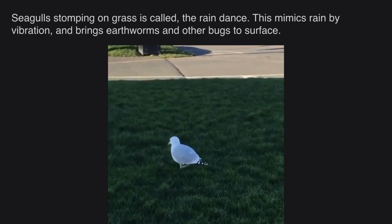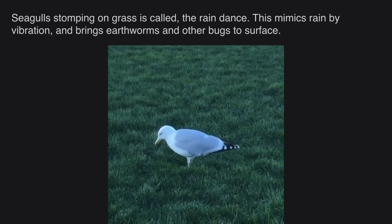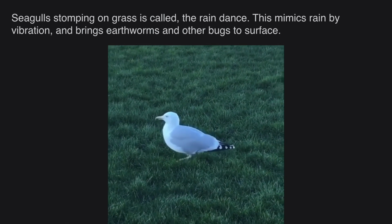Seagulls stomping on grass is called the rain dance. This mimics rain by vibration, and brings earthworms and other bugs to surface.